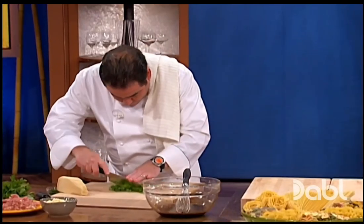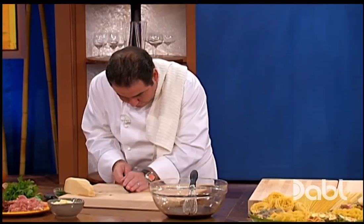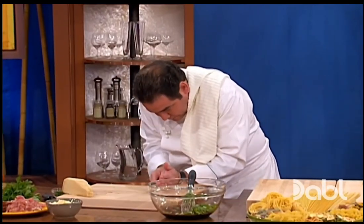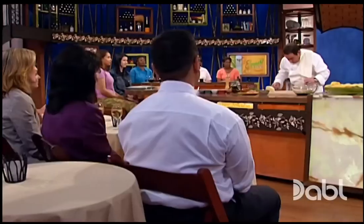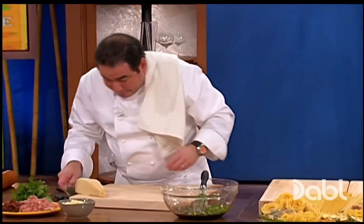Oh, wish you could smell us. So now we have the fresh basil. We're going to add that to the dressing. And then I chopped a little bit of fresh parsley. Mmm.